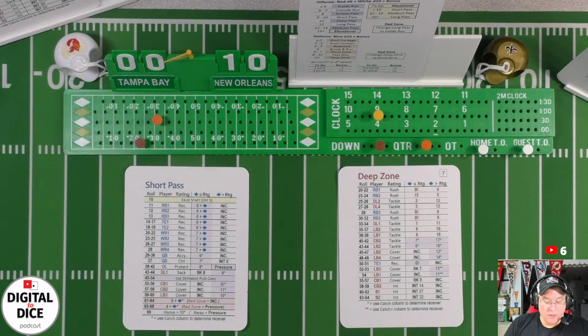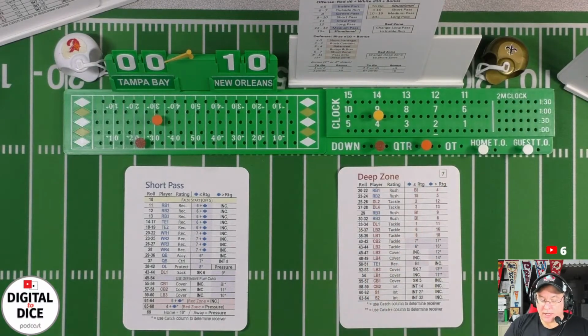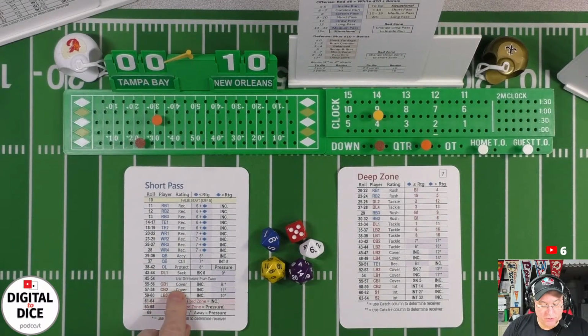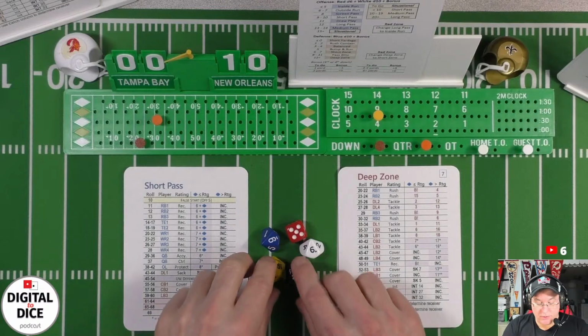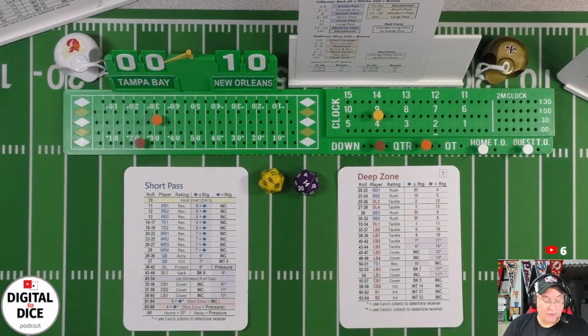So let's go. It's 3rd down and 8. We have 9 minutes to go here in the second quarter, and it's 3rd down for the Buccaneers. We got a 56, and a 56 is the quarterback. As the cornerback 1, cover 9? No, I don't think so. No, they're a cover 4. So that'll be a breakaway here. So 14's going to get the short pass, and that will be Morris Owens. He's going to get a breakaway, and he needs 8 yards.